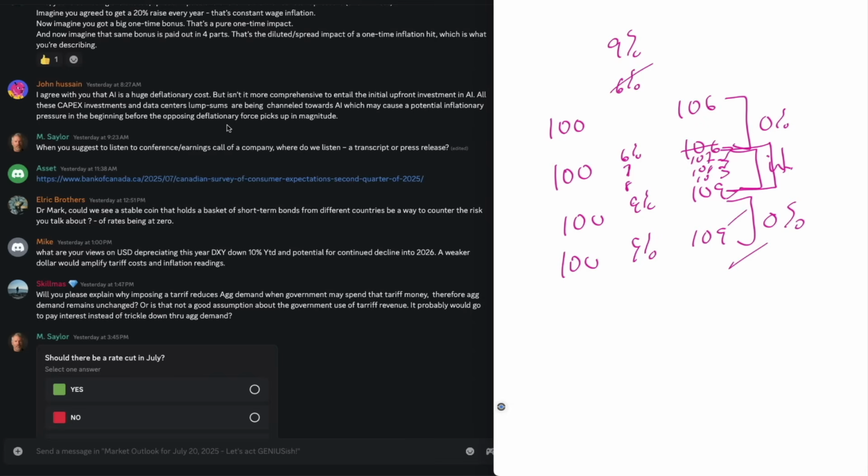Couldn't we see a stablecoin that holds a basket of short-term bonds from different countries be a way to counter the risk you talk about? No, well, the act is very clear. They must hold US dollars, US T-bills with a maturity of less than 12 months, or engage in repos.